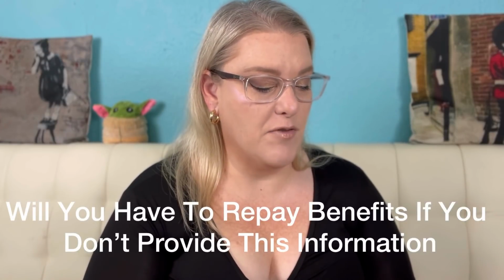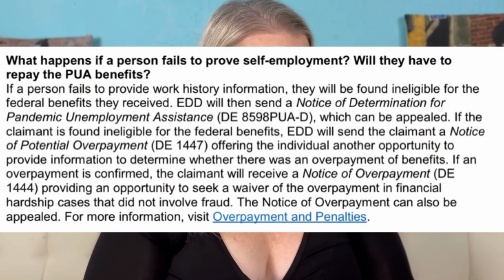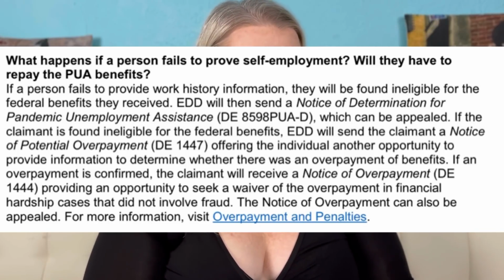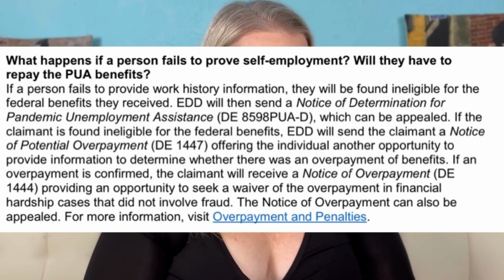What happens if a person fails to prove self-employment? Will they have to repay the PUA benefits? If a person fails to provide work history information, they will be found ineligible for the federal benefits they received. EDD will then send a Notice of Determination for Pandemic Unemployment Assistance, DE 8598 PUA-D, which can be appealed.